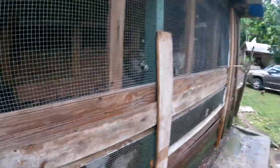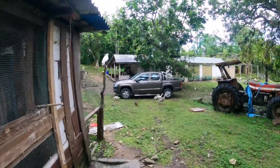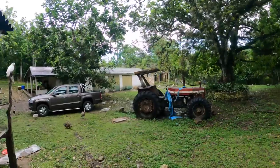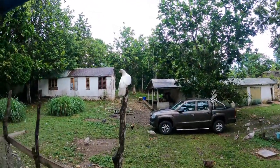Everybody's here, guys. It's had a good shower of rain. Little place up now. Even the pigeons are out.